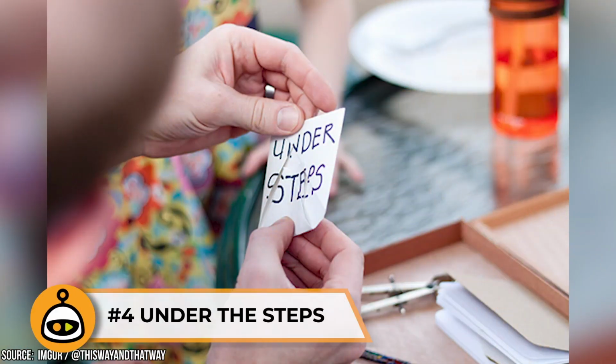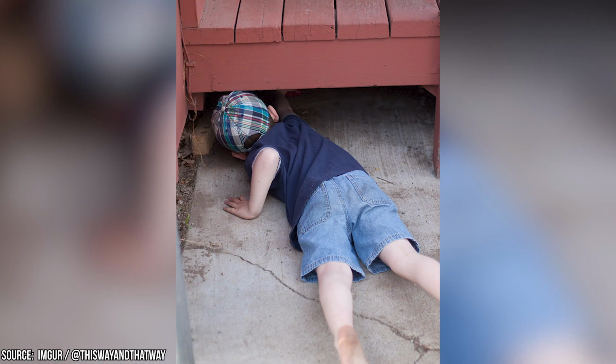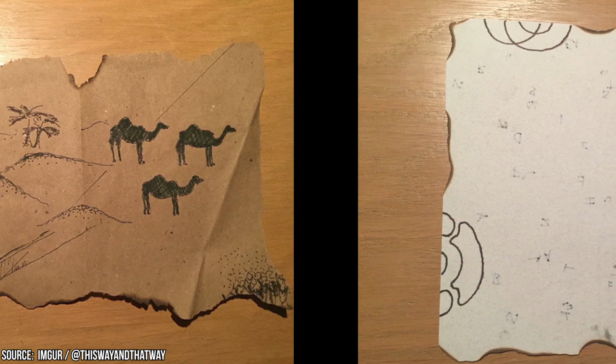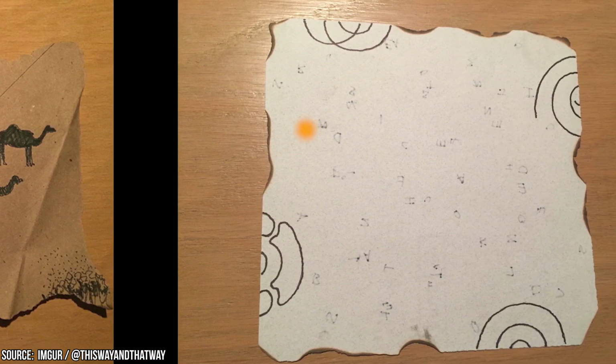Under the steps. The message on the clue read, "Under the steps." As soon as the little boy's father read it to him, he ran outside to look under the front steps of his house. When he got there, he found a suitcase. The little boy pulled it out from under the steps and he opened the suitcase. Inside were two slips of torn paper and a piece of a treasure map. The two pieces of paper were interesting because they were covered with random letters. The little boy had to figure out what they meant.